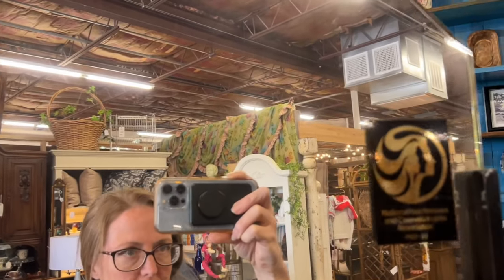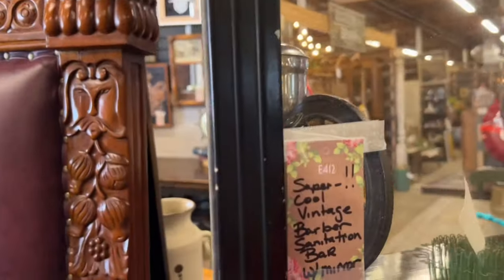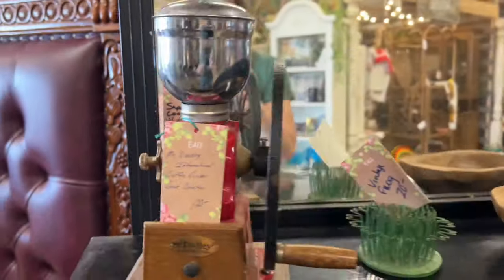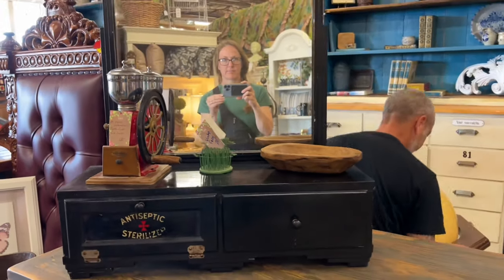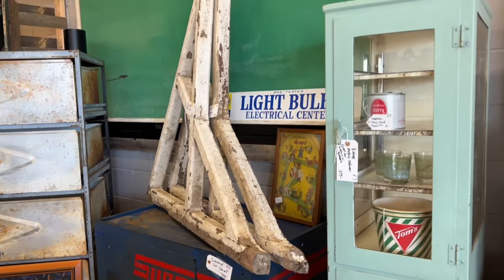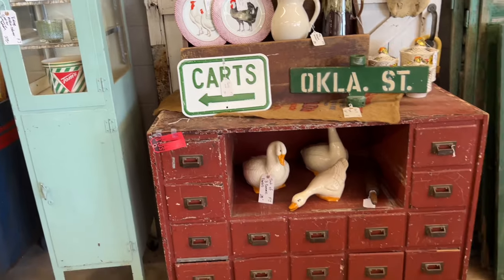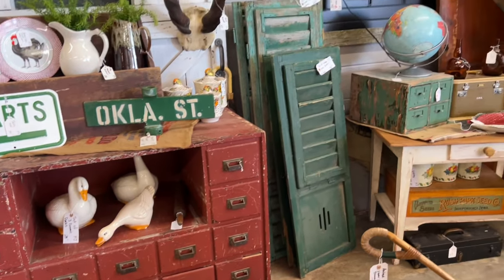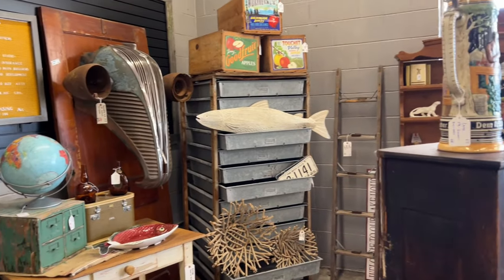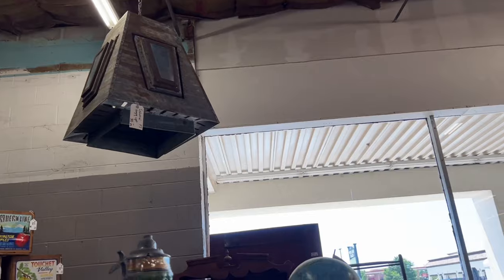Natural hairdressers. I do not see a price tag. $129. I mean, so many big, awesome pieces. Those corbels, dental cabinet or medical cabinet. I really like those horns, the green drawers. I mean, so much awesomeness.